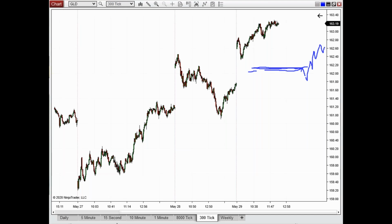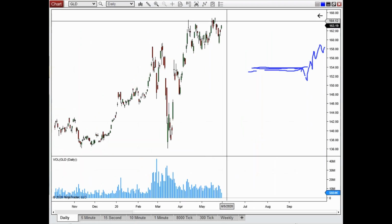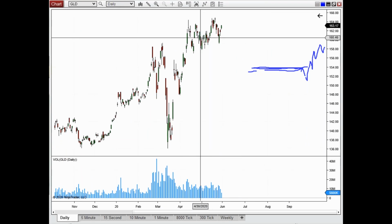Good short-term resistance, but still room for this to push on the upside more. So it's basically a retest of this zone of this congestion. So it still has room to push up through there.